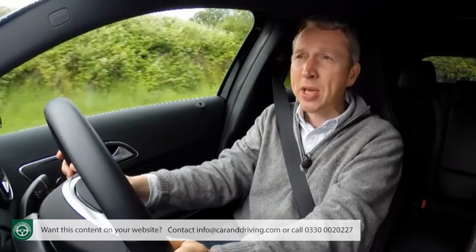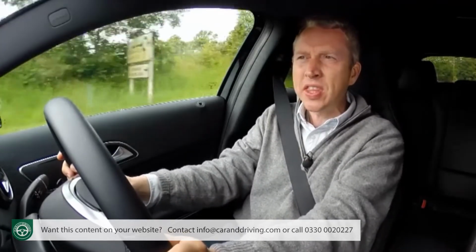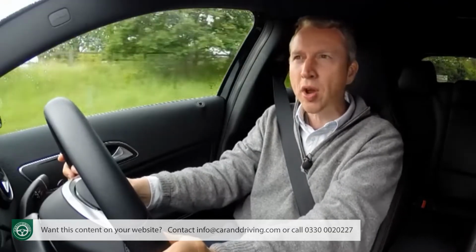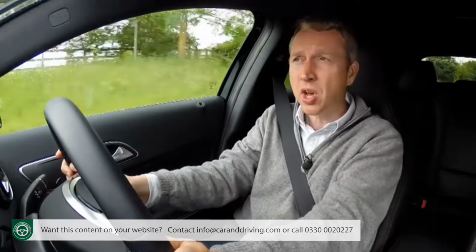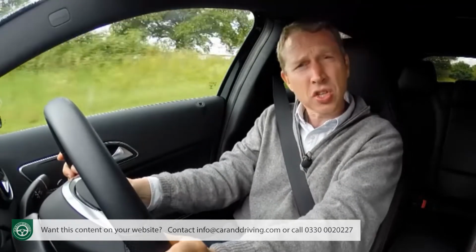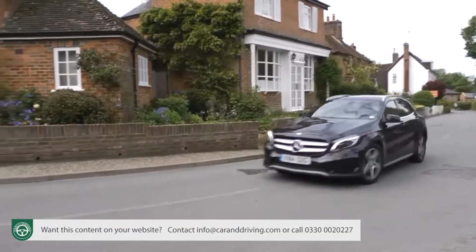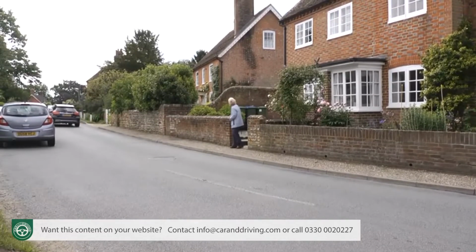The major dynamic issue with the A-Class is its rather over-firm ride, something this GLA manages to do without, thanks to additional spring travel, more forgiving spring rates, and higher aspect ratio tyres. The result is a smoother ride that's especially noticeable on the poorly tarmacked urban surfaces where this car will be spending most of its life.